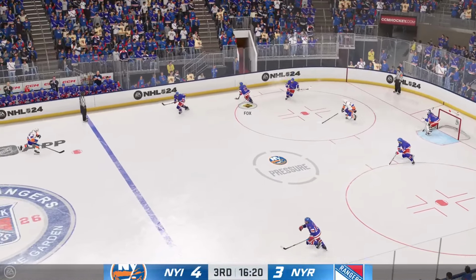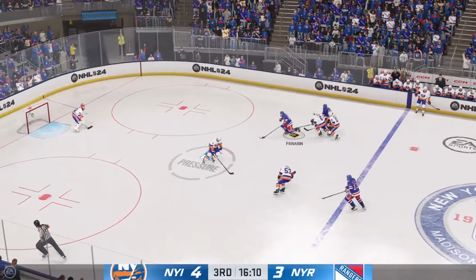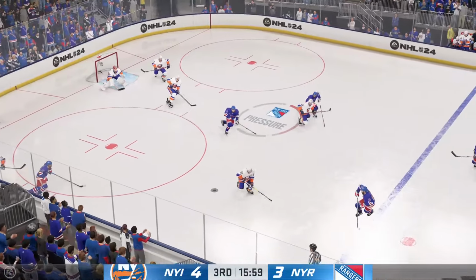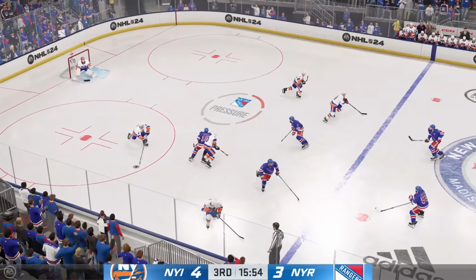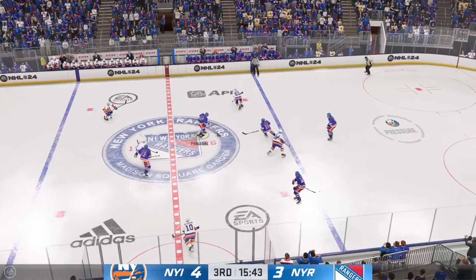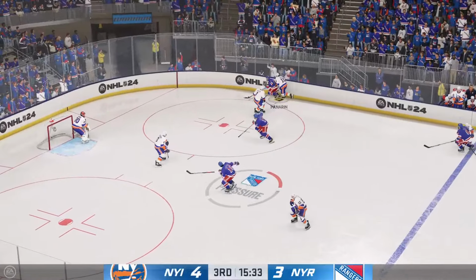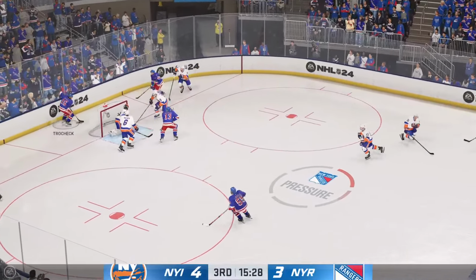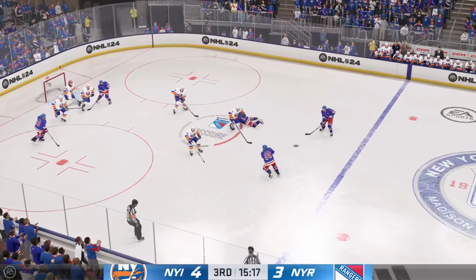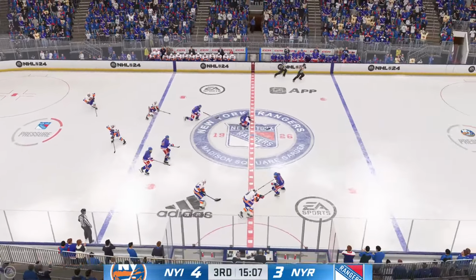The Rangers have it from their own end, tries to feed it over to Panarin. Takes a shot. Oh, what a bad save by Sorokin. Great reach by Panarin. Through the neutral zone, moving the puck along the side. Reads the play and forces the turnover. Moves the puck along the half wall. Moves it quickly over to Lafreniere. Lets it go from the back end. And that goes off a player.